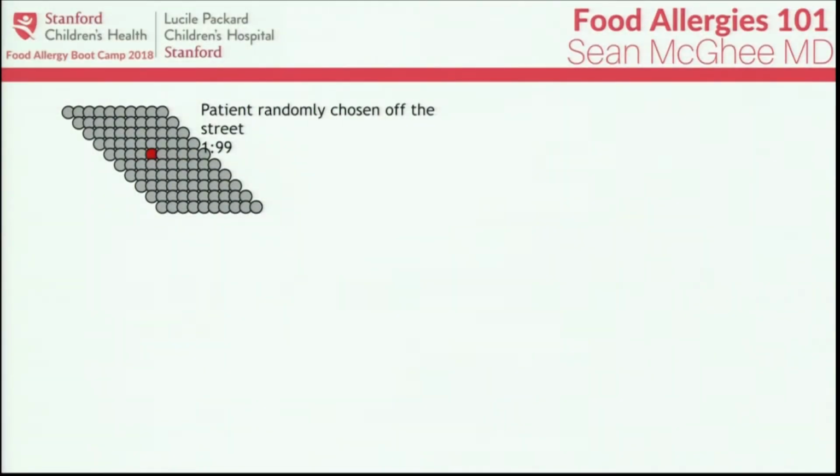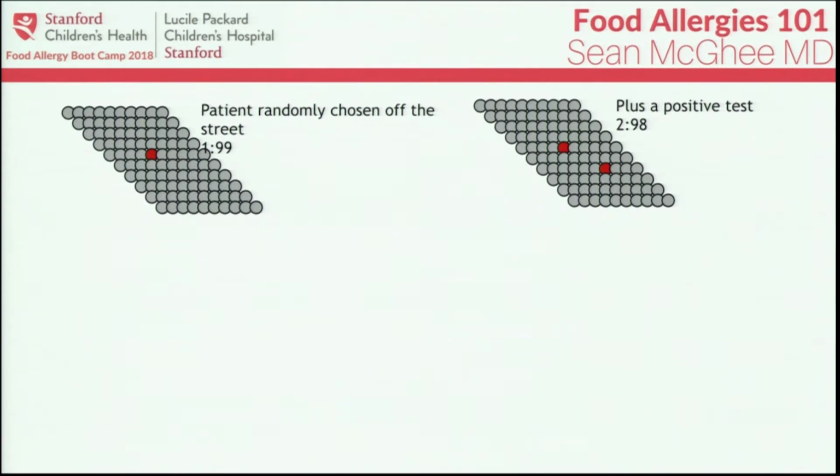So what does this actually look like in real life? Say we went out on the street and grabbed somebody who was walking by and decided to test them. Well, when we just grab them off the street, they have about a 1% chance of having an allergy. That's the overall number for somebody taken at random from the population. If we then apply that likelihood ratio and say you're about twice as likely to have a reaction if you have a positive test, if this person that we just tested randomly off the street has a positive, say, peanut IgE, then you're having about a 2% chance that they'll actually react. So it's important to realize that these tests are changing the probabilities that you have a reaction, but they're not really telling us for sure that you're actually going to react.